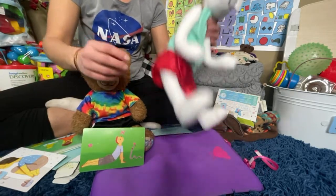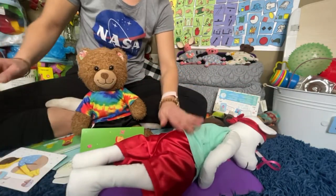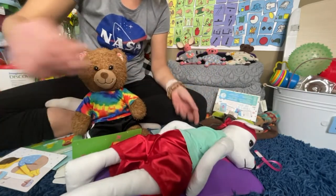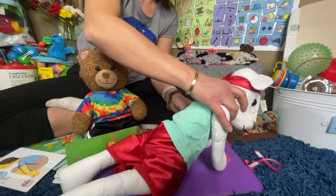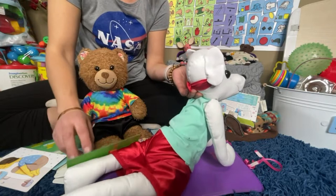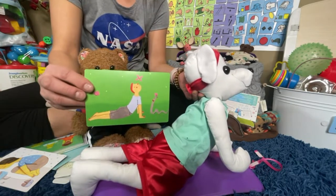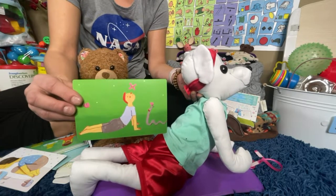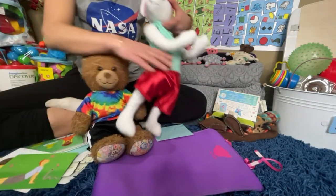You're gonna lay on your tummy. Oh, see, Rugby's laying. Here's Rugby's tummy. He's laying on his tummy. He uses his arms to push up, and reach up. Wow, Rugby. Look, good job. That's the worm. Good work, Rugby. All right. Oh, wow, Rugby. Good move there.